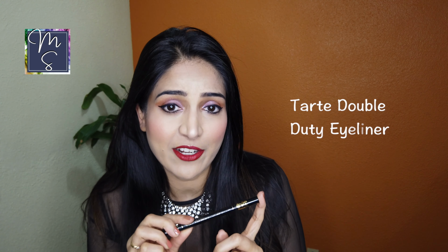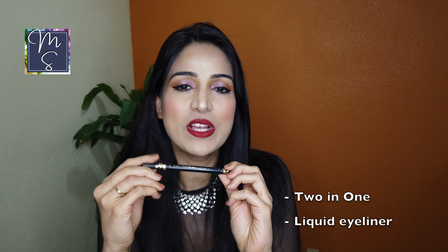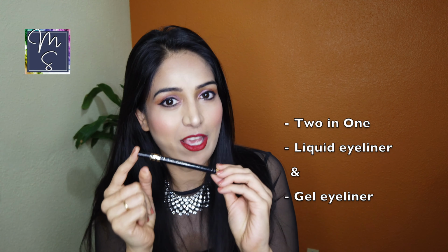Next is the eyeliner. It is the Tarte's Double Take Eyeliner. Now this is like 2 products in one. It's got liquid eyeliner on one side and the gel eyeliner on the other. And you must have seen me talking about this eyeliner so many times on Instagram. This is my absolute favorite eyeliner.